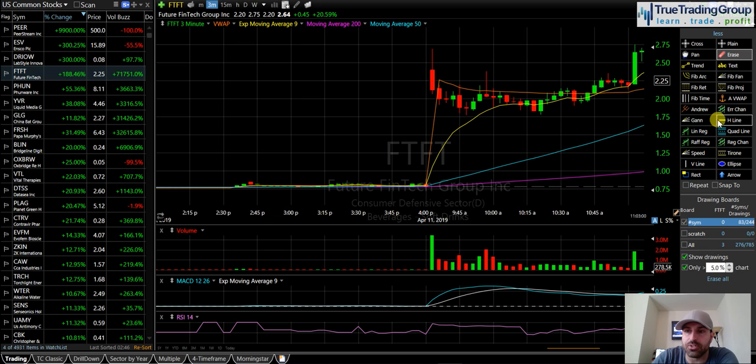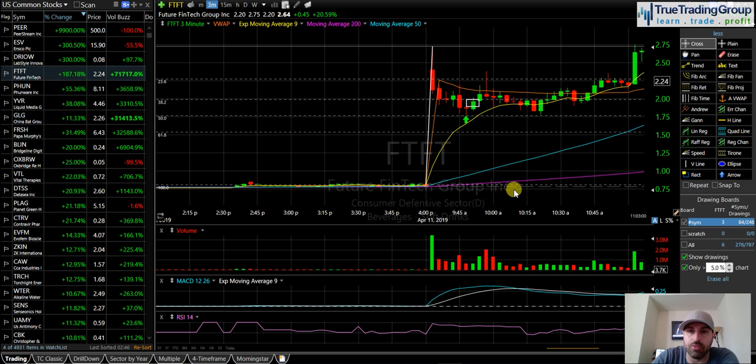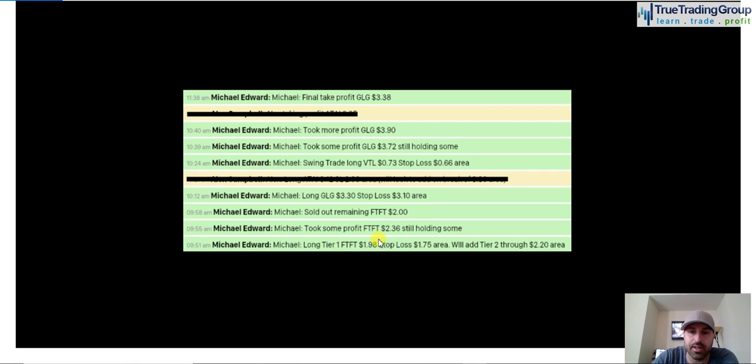And what I started to notice was that this 50 Fibonacci level started to line up here with VWAP. And I went ahead and entered a tier 1 position right here on FTFT with plans of adding to tier 2 through VWAP. Okay, I'll take you guys to my trade announcements. Here you can see long FTFT at $1.98. Okay, stop loss is right at the low of the day.